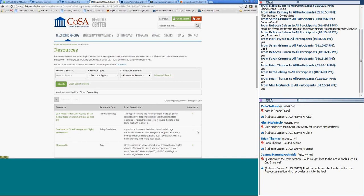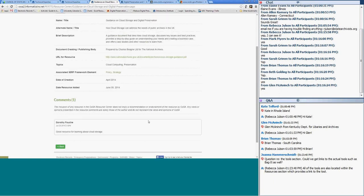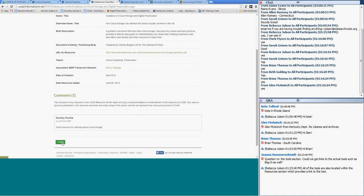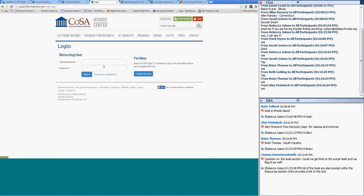At this one, there's a comment. Unclick that first. I know the comment says that this is a good resource for learning about cloud storage. The button tells me to log in if I want to submit a comment, because you can only submit a comment if you are logged in. So I'm going to show you what it looks like to log in. Button. And your username.